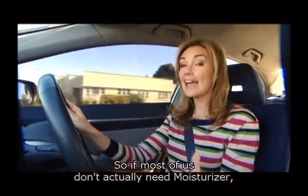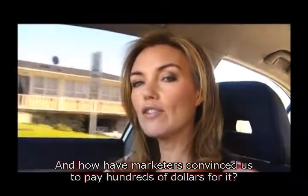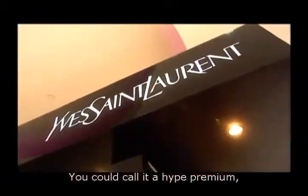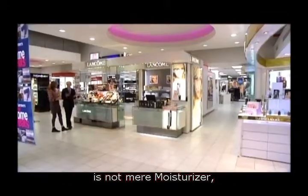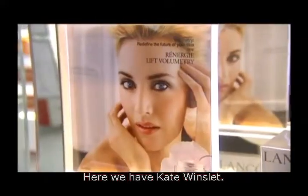So if most of us don't actually need moisturiser, how come we buy so much of it? And how have marketers convinced us to pay hundreds of dollars for it? You could call it a hype premium, but marketers say what you're actually buying is not mere moisturiser, but a dream in a bottle. Here we have Kate Winslet.